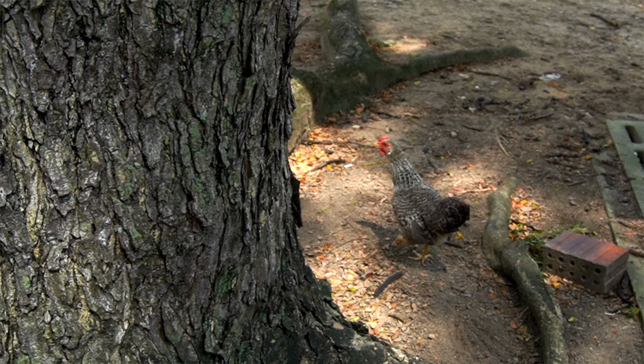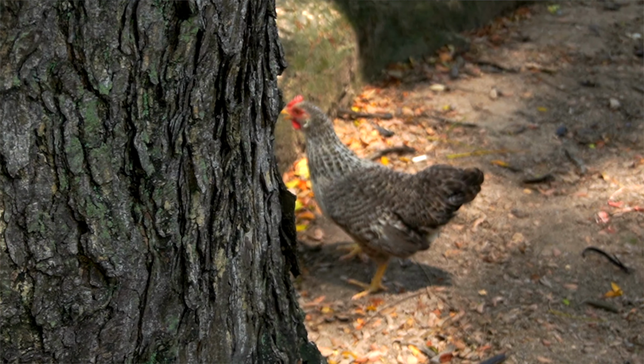And there's an awful lot of chickens around here. I'm not sure where they're all coming from or where they live, but you can hear them and they're just all walking around and nobody seems to care, but I find it really funny.